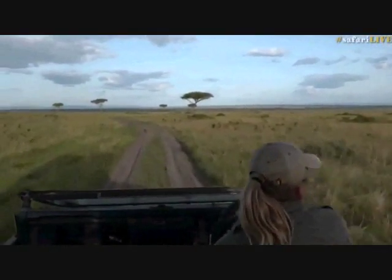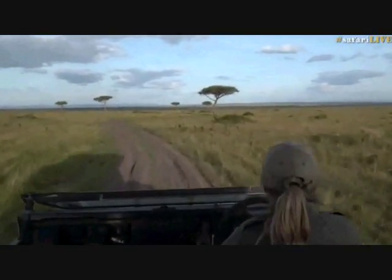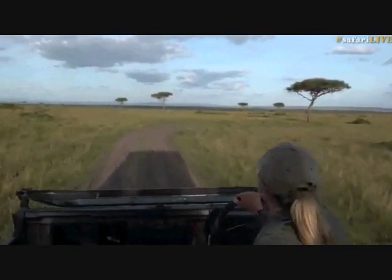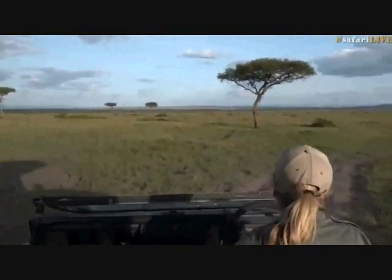But we're going to check this favorite road of the Sausage Tree Pride. Also, there's a leopard around here that has been seen before. Maybe we'll see that leopard. Tristan hasn't had much luck just yet, but I'm sure that's going to change.